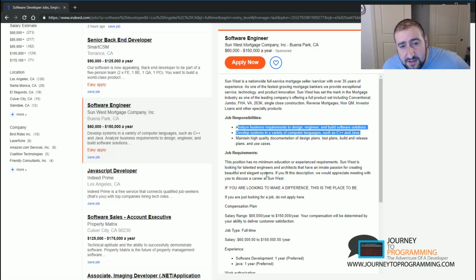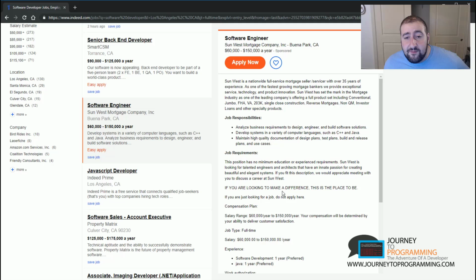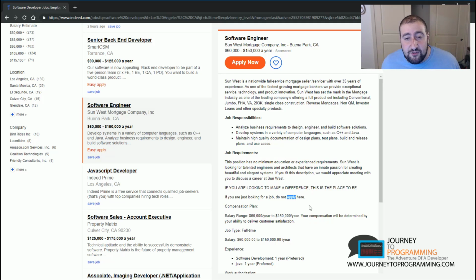Not a ton of detail. No minimum education or experience requirements. So that's kind of interesting. They really don't care if you have a degree. As long as you can do the work, that's great. I personally believe in that. If you can do the work, there's no reason to require you to have a piece of paper that says you went to college. It's a waste of my time. I don't want to see your piece of paper. If you can do the dang job, prove it to me. Let's do it. So I think this is a great one to apply to.